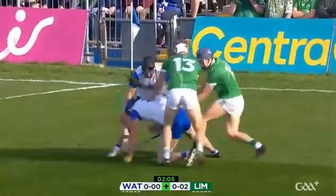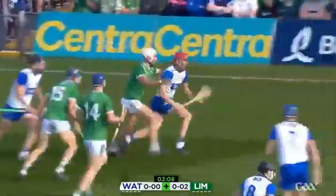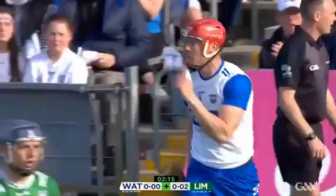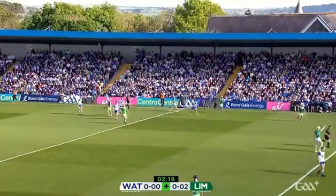Limerick, well, they've hit the ground running here against a Waterford team who are out 6 days after beating the All-Ireland champions. How much of a toll will that take? Tig de Burka fouled, free to Waterford, and it just gives them a chance to catch their breath.